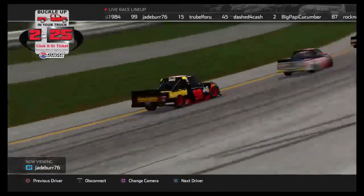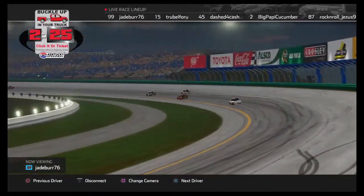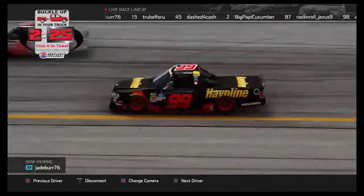I think KO coming down to pit lane. Our plan for Eldora is to make sure that we fill it with the very best drivers that we can.